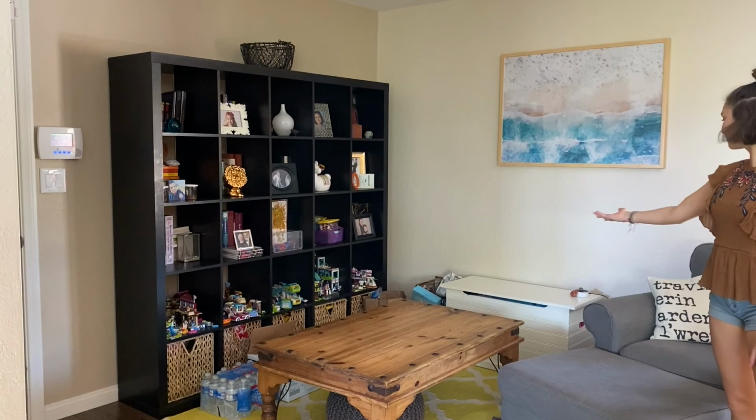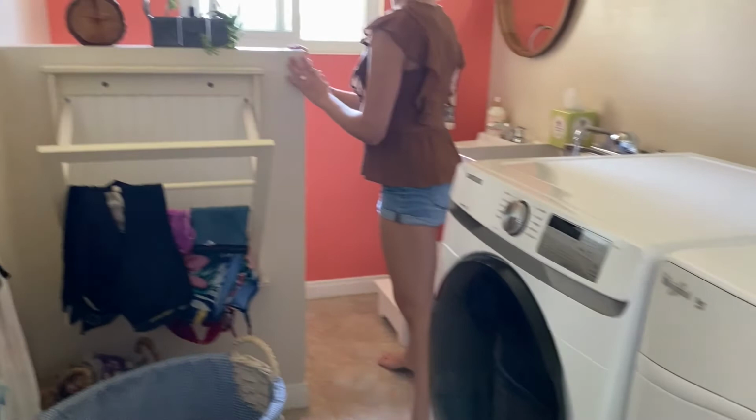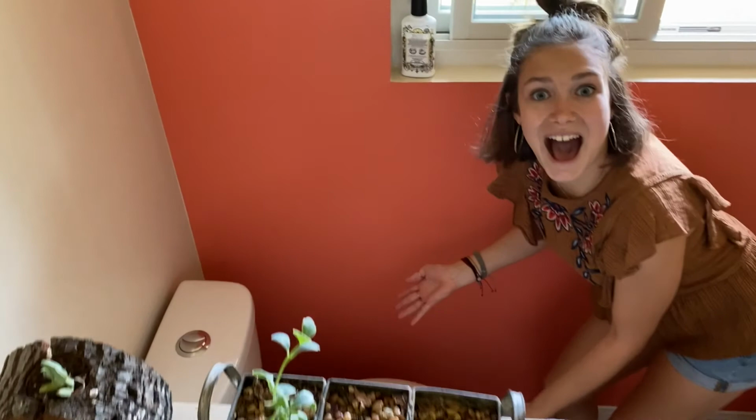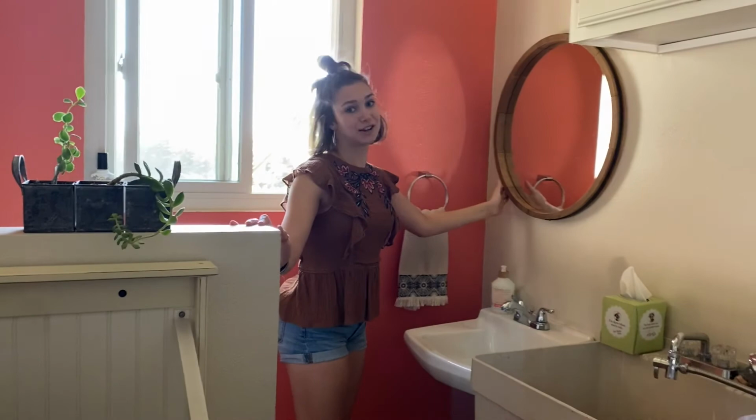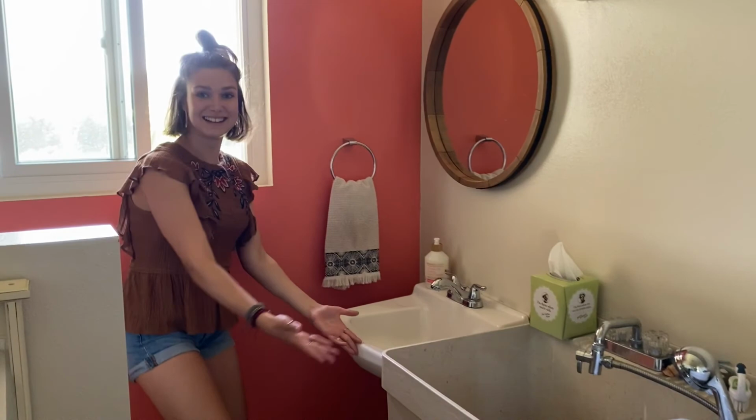Now, moving into here, our laundry room and bathroom. As you can see, we have a washing machine and a dryer. Very useful. And then back here, there's a toilet. Oh my gosh. And this lovely mirror that's actually new, and I love it so much. And there's two sinks. Wow. Okay, now moving into the kitchen. Let's go.